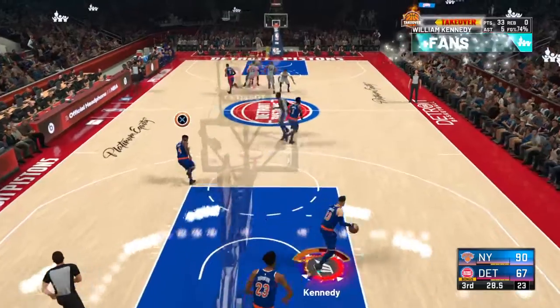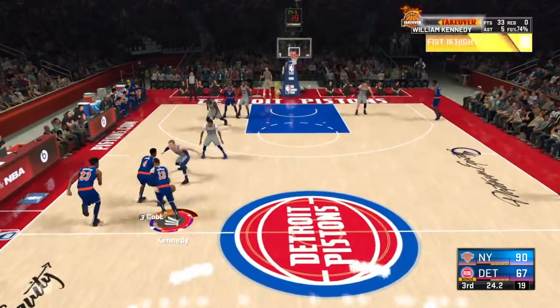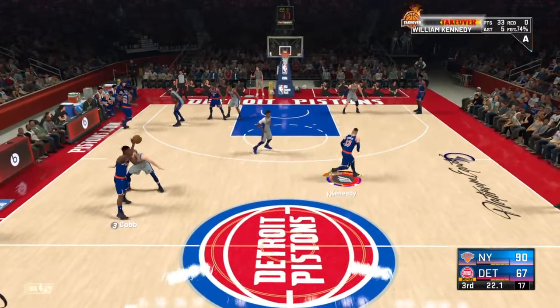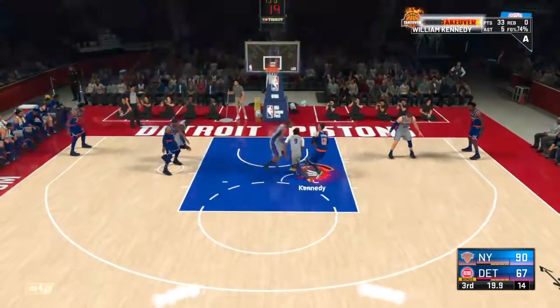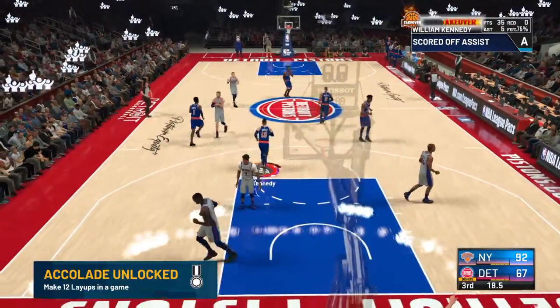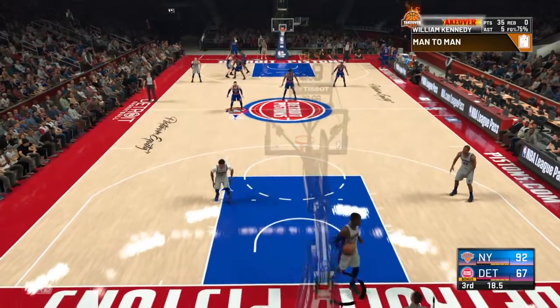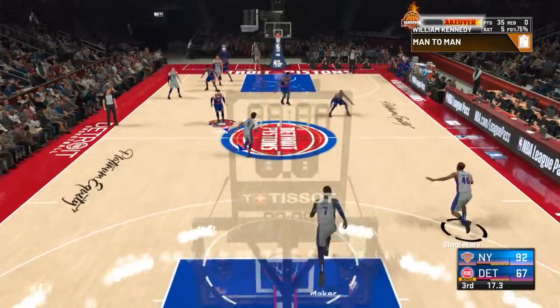The Pistons making a change here. Makers checked in. The shot and game clock separated by 4. Pass to Kennedy. And he banks in the layup. Junior's got 9 points here in the second half. He's hot this quarter, getting the shots he wants, and he's delivering.